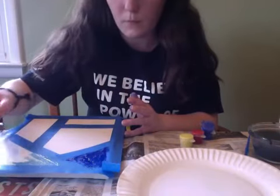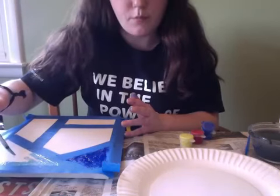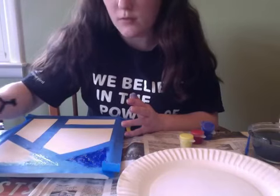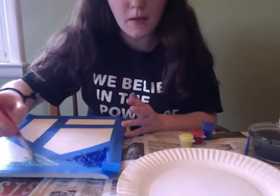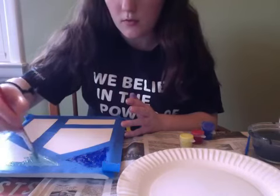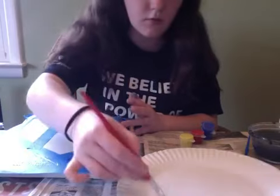Somebody said that they're doing blues, yellows, pinks, and purples makes them happy. That's awesome. Someone else said rainbow hearts make them happy. That's awesome. I do love rainbows.